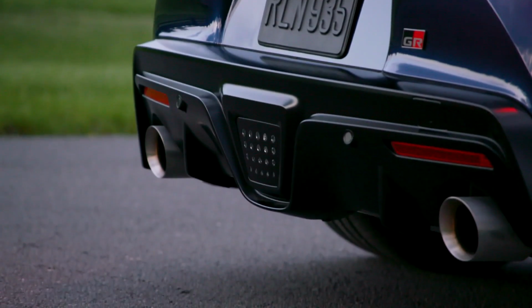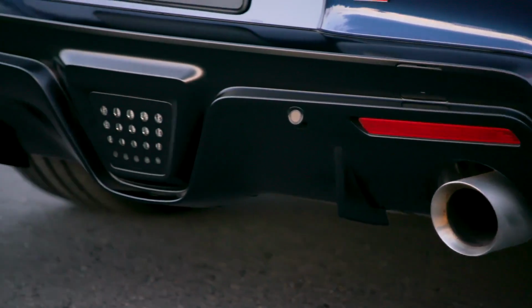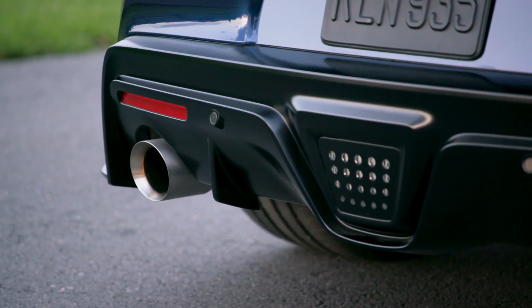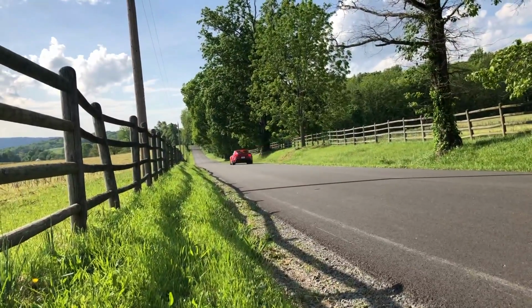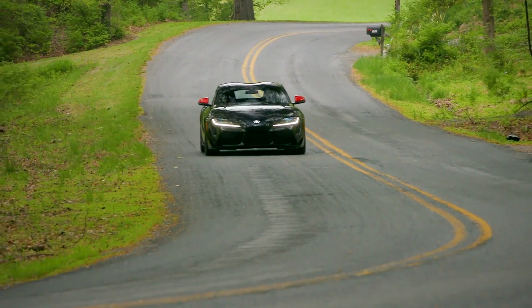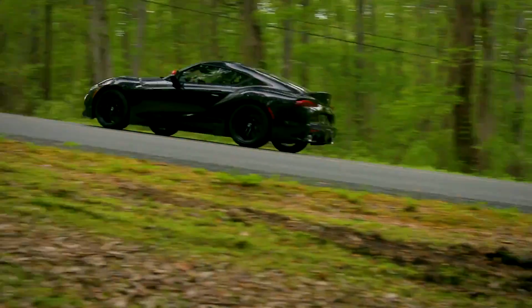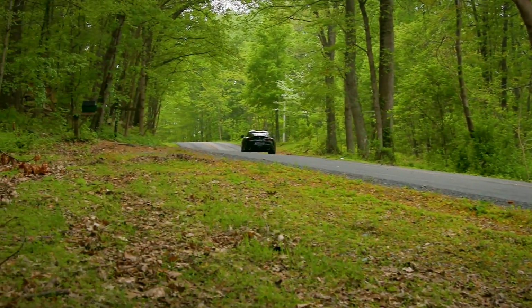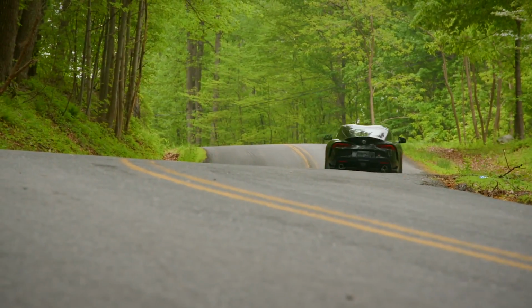That crackle is intoxicating. It's gonna happen every time you're in sport mode and when you lightly lift off the pedal. You'll attract lots of attention driving through town because the active exhaust system is downright rowdy. Every hard acceleration is treated with a brutal snort, and every time you lift, you're treated with machine gun fire.